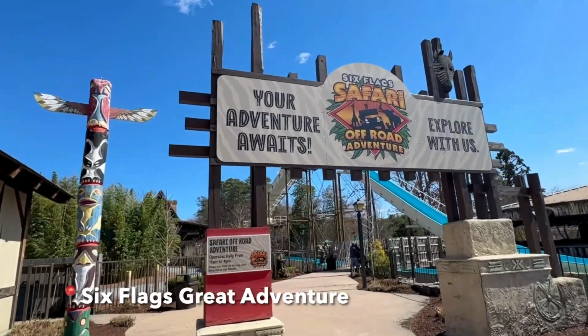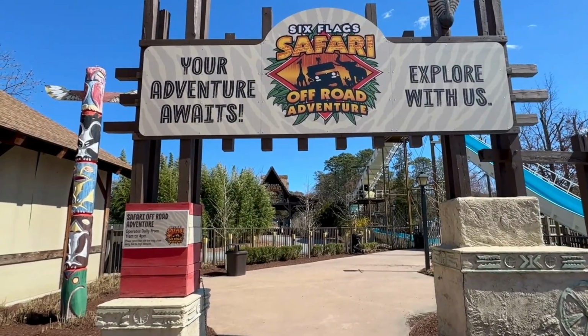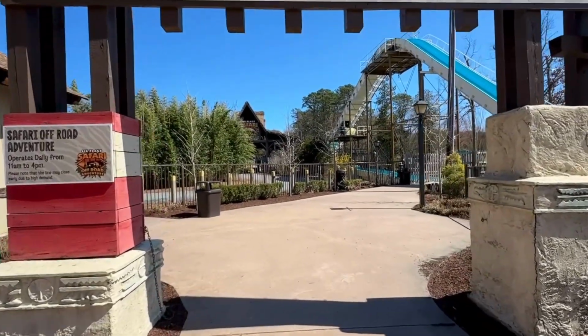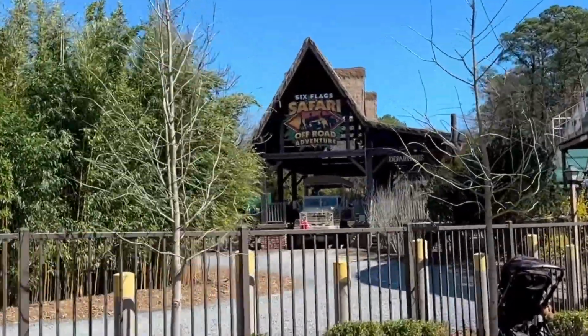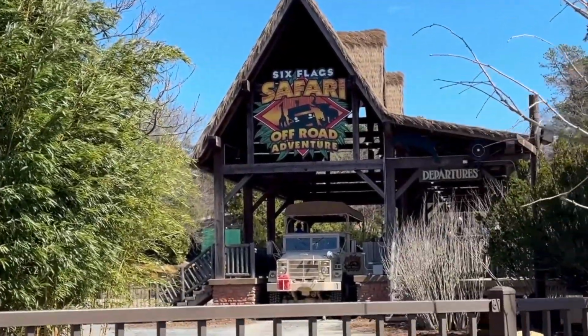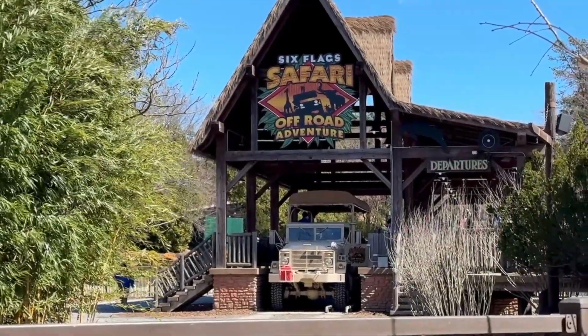Safari Off-Road Adventure is a brand new attraction this season, 2026, at Six Flags Great Adventure. Instead of driving your own car into the Wild Safari Park, you can now, within the park of Great Adventure, wait in line and get on one of these off-road vehicles.